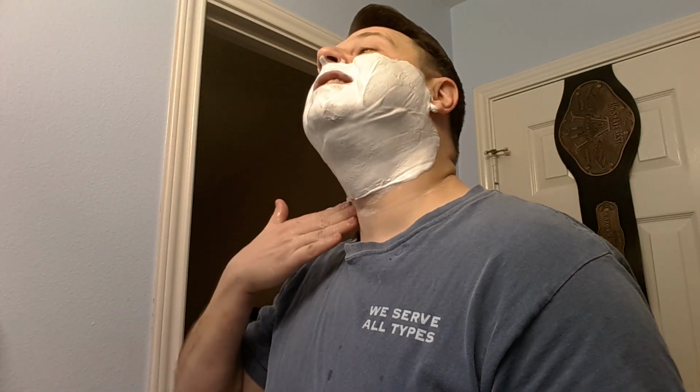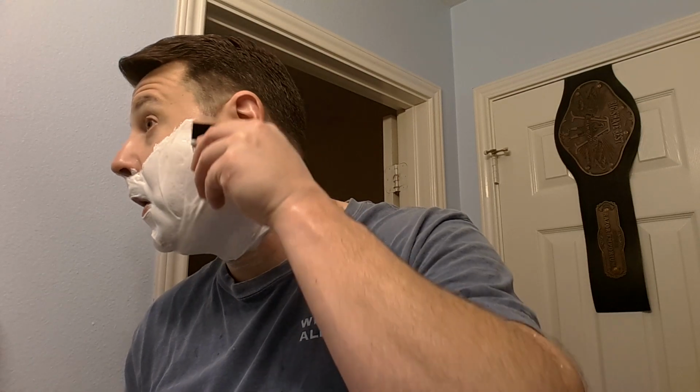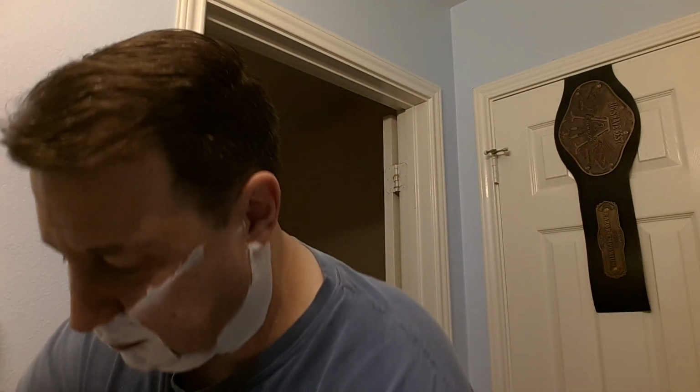Alright, let's go with the standard. Fairly mild razor. I haven't used it in a long time, and my technique was not as good with it last time I used it. That's been a while, so let's see how it goes. Alright. Thank goodness for improvement. It's amazing to me how that works when you get better at something.